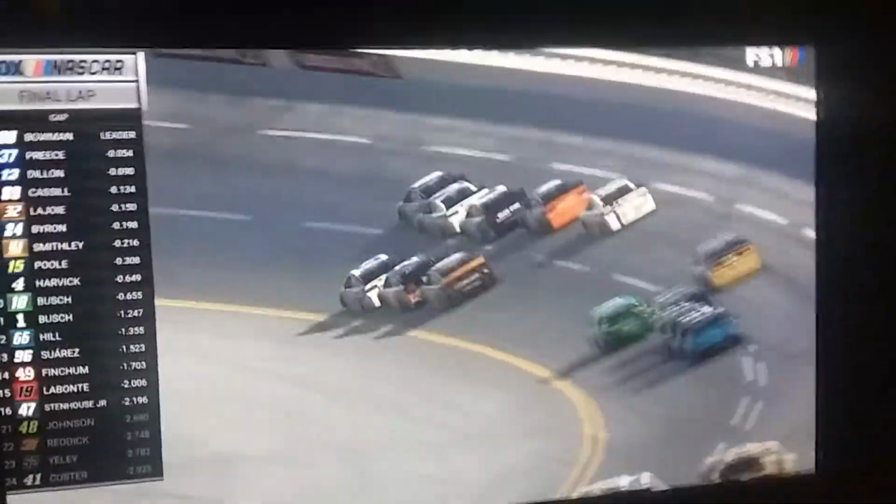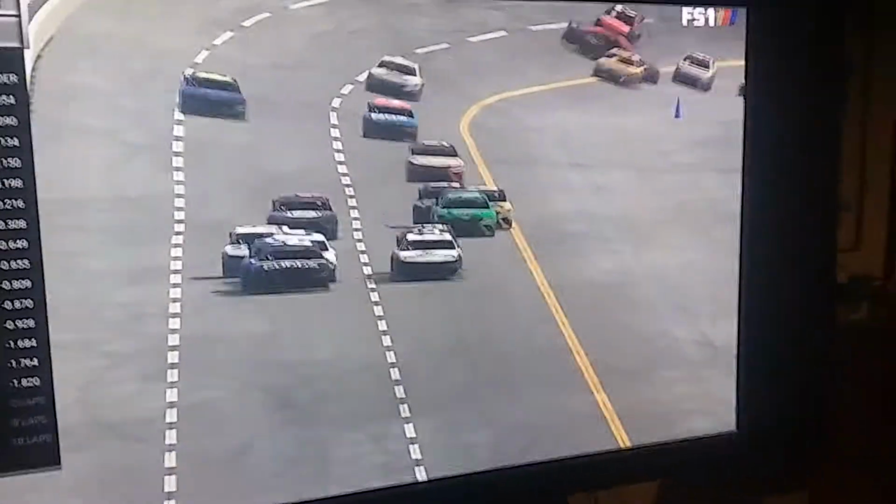The 13 just chilling and watching. Will this affect the race? Will this be the final order? Will Ryan Preece spin the 88? Or will Austin Dillon finally catch up to the front? It's all in the matter of 2 turns.